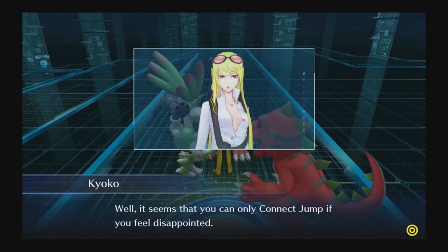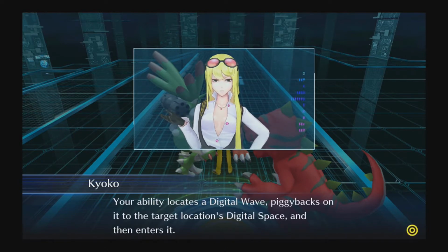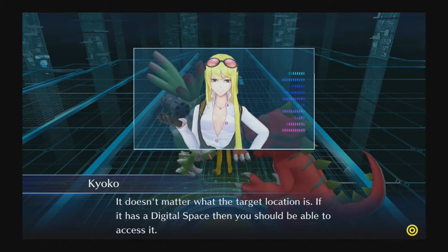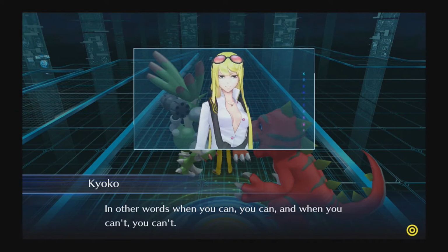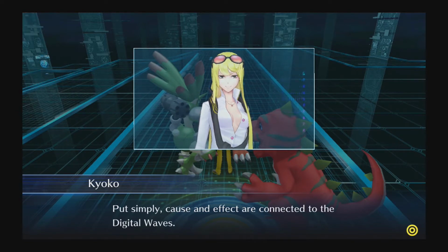Well, it seems that you can only connect jump if you feel disappointed. If I were to posit a theory as to how your connect jump works, it locates a digital wave, piggybacks onto it to the target location's digital space, and then enters it. It can be a network, a PC server. It doesn't matter what the target location is. If it has a digital space, then you should be able to access it. However, there seem to be certain limitations when interfering with the digital waves. In other words, when you can, you can, and when you can't, you can't. What we've determined is that you connected before by chance, even if there are specific reasons why you were able to each time. But simply, cause and effect are connected to the digital waves.